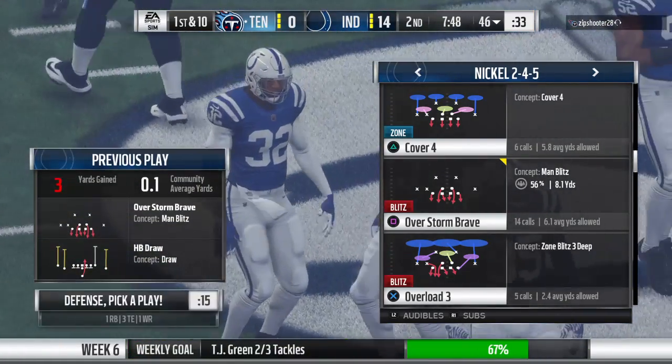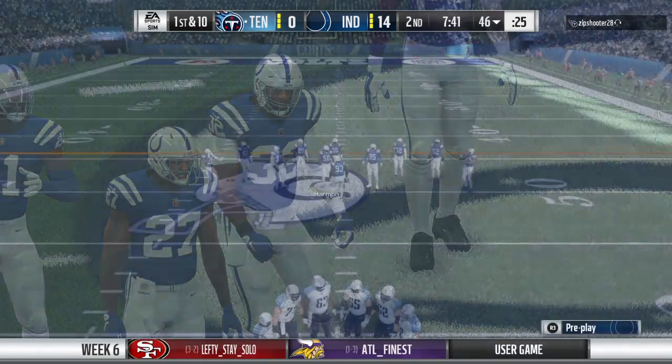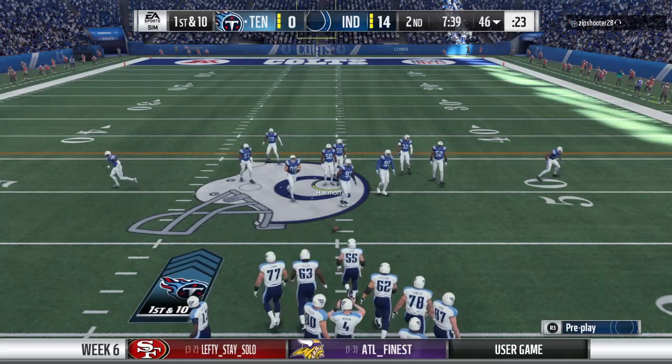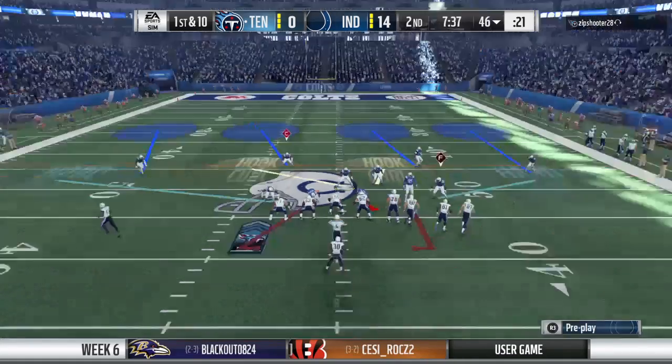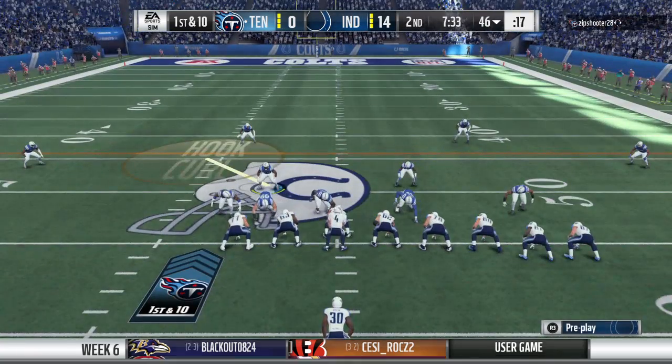I like the look that they just showed there. When you come out in a passing formation, spread things out a little bit, makes it really hard to cover the middle of the field, doesn't it? Because you've got to go out to the perimeter and cover those guys. Yep, exactly. Got some good blocking, too. Helped him pick up the first.